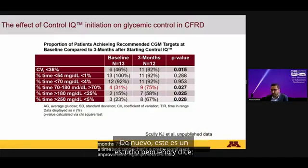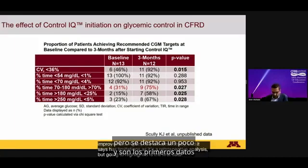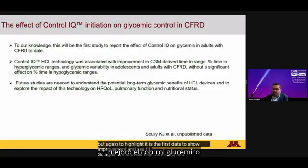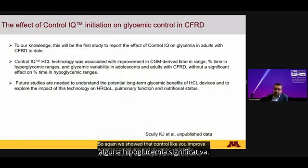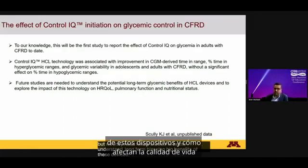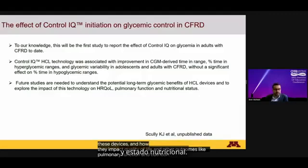Again, this is a small study and it has limitations as it's a retrospective analysis, but it highlights, and it's the first data to show improvement in CFRD. We showed that Control IQ improves glycemic control and glycemic variability without causing significant hypoglycemia. But we really need future studies to better understand long-term glycemic benefits of these devices and how they impact quality of life and other outcomes like pulmonary function and nutritional status.